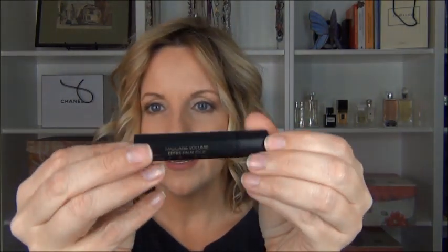Okay, mascara. I don't have a full size of this one. I've been testing this, and I have to say that while I love Chanel Le Volume very, very much, and I really, really enjoy using the Clinique High Impact, this mascara blew me away, and it is the YSL Mascara Volume in Baby Doll. So I think this is a relatively new one. I have quite a few of these tester size.